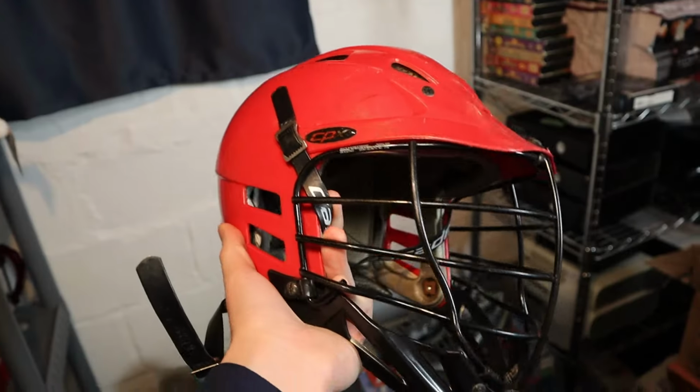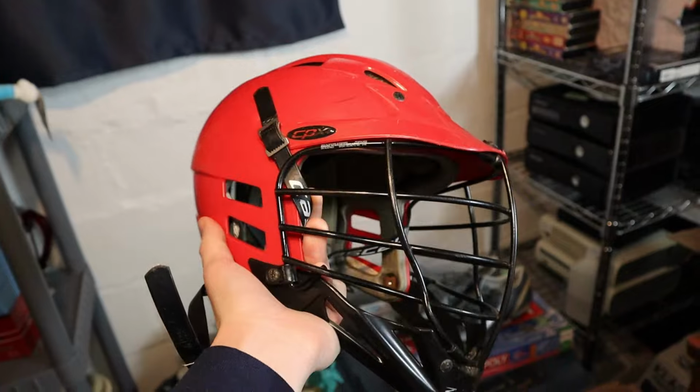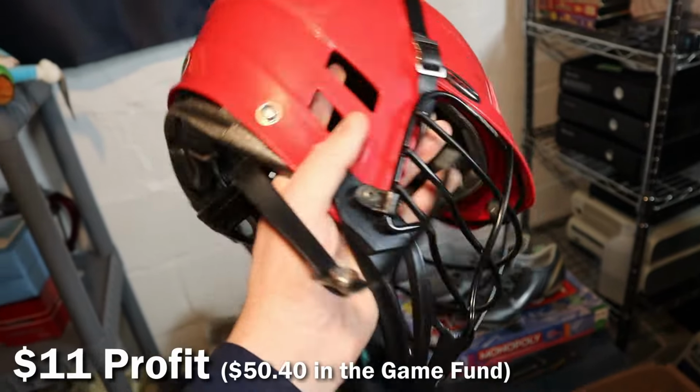Next on the list, we got a Cascade lacrosse helmet. One size fits most. We usually pick these up for like $5 at the thrift store, and this one sold for $20 plus shipping.